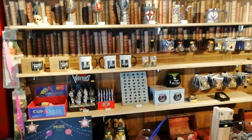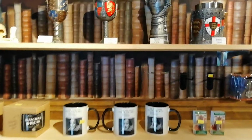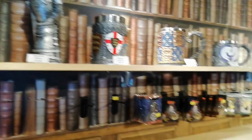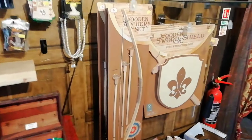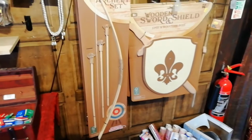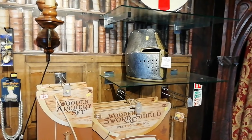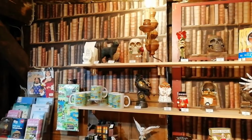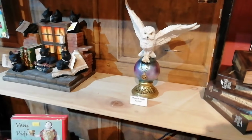They've got loads of interesting stuff which you can actually purchase in the shop, like these goblets and things, which is cool. I remember when my son was a bit younger, I came here and bought one of these bows and shields and stuff. He absolutely loved that. We've got helmets and all kinds of stuff. So if you come and visit this place, which I highly recommend you do, check the shop out. They've got loads of really cool stuff.